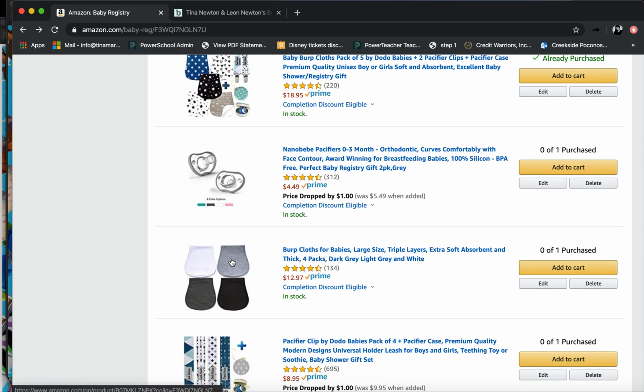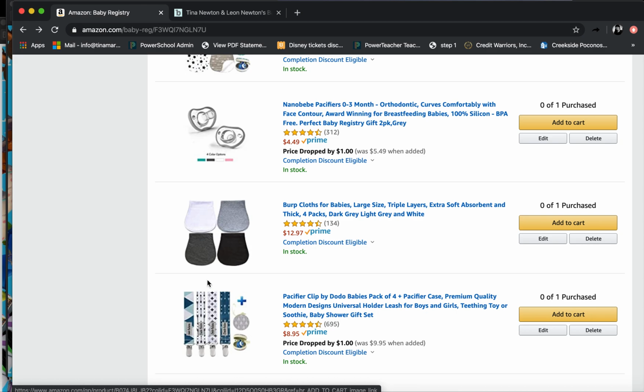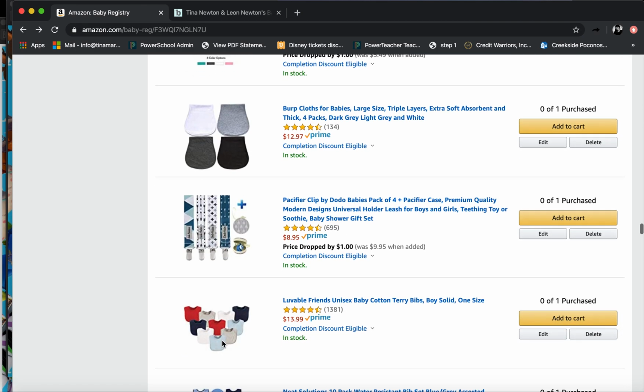So you don't need as many pacifiers. Burp cloths, I got a lot of them. Some were on the registry, some were not. Here are the pacifier clips again. I actually did receive these. I don't know why it's still on here. Again, I'm just not a fan of how long these are.